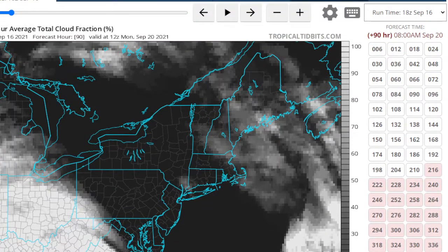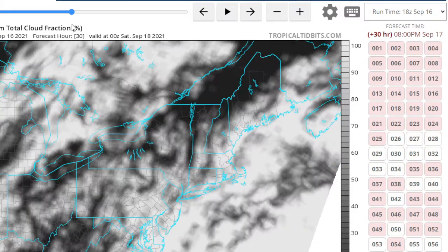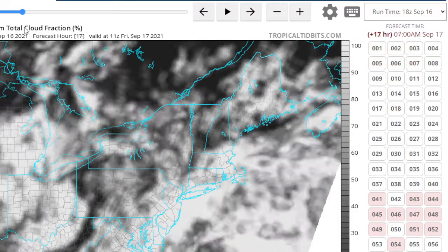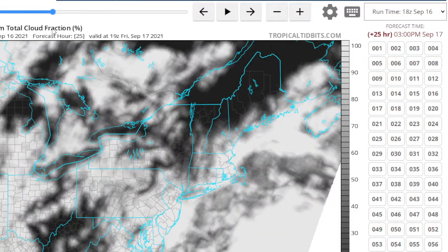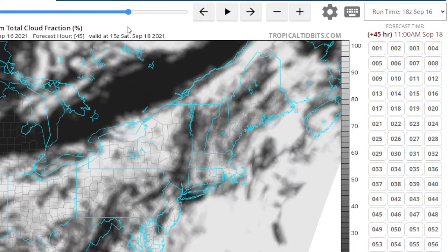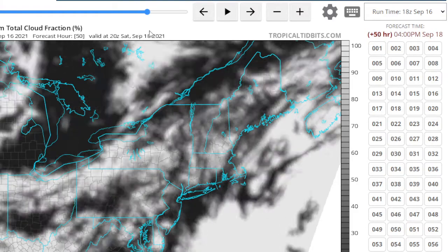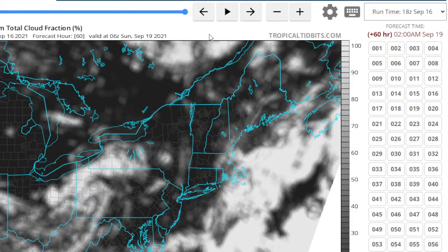So let's go look at the NAM here with the sky cover. This is the 18Z NAM. And you'll see here from tomorrow, plenty of clouds around. A lot of clouds. For your Saturday, we start off with clouds and then we clear out. Looks like more sunshine in the afternoon over Long Island. And then as we get into Sunday, I think it'll be fairly sunny as well.